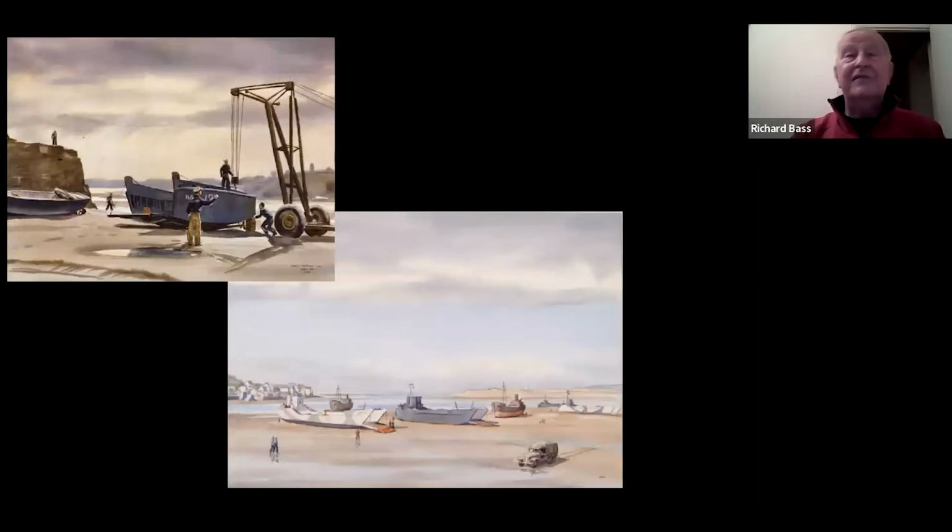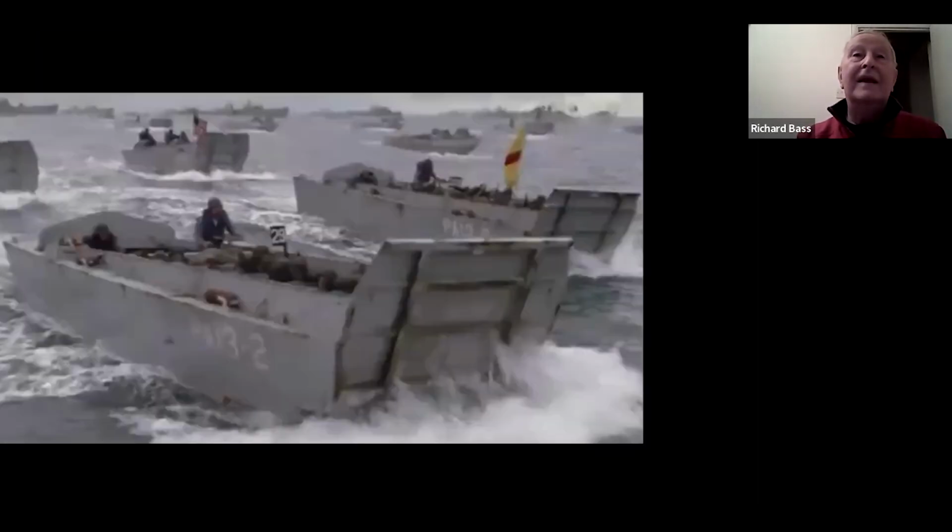In Instow Beach itself, that's where the landing craft were. They were repaired there. They were allowed to dry out on the beach as well. The landing craft, LCVP, stands for Landing Craft Vehicle Personnel, also known as a Higgins boat, flat-bottomed and with a ramp at the front that simply dropped down. Capacity was 30 men, or 1G.